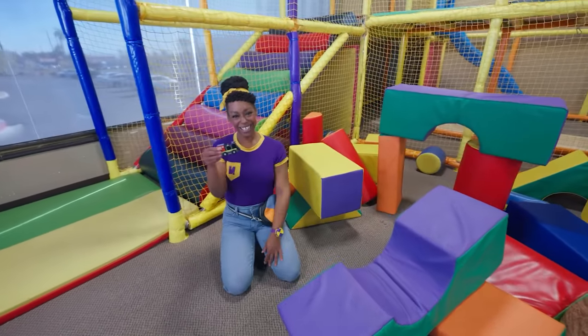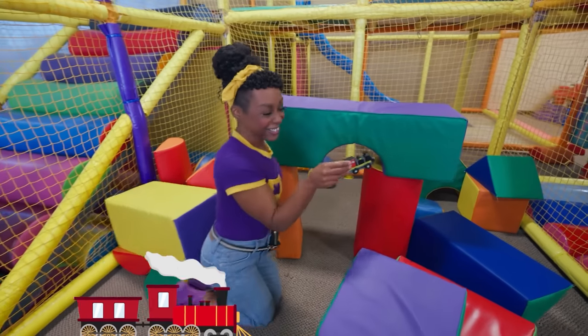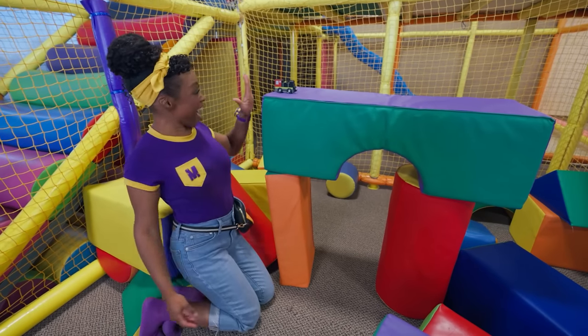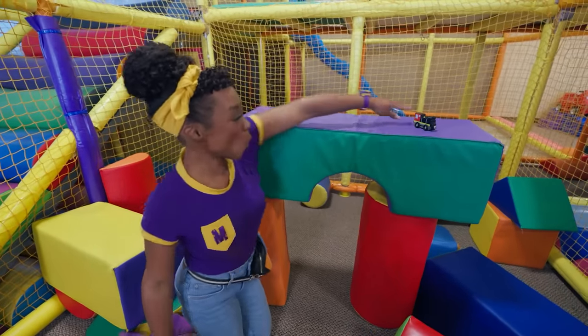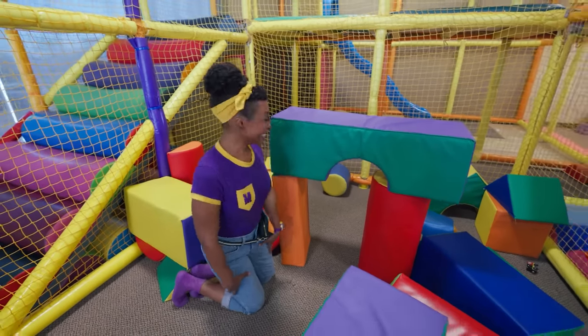Here you are, little train. Let's drive over. Chugga-chugga-chugga-chugga-choo-choo. Okay, let's see if our bridge works. Ready, set, go! Oh, wow! Look at it go! Shoo! Wow, we made it all the way to the other side.